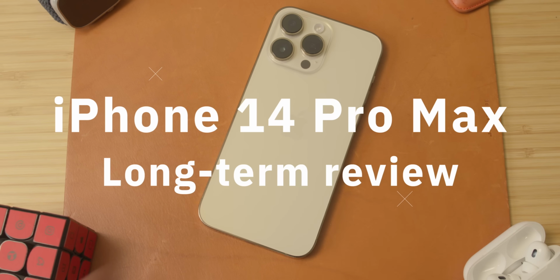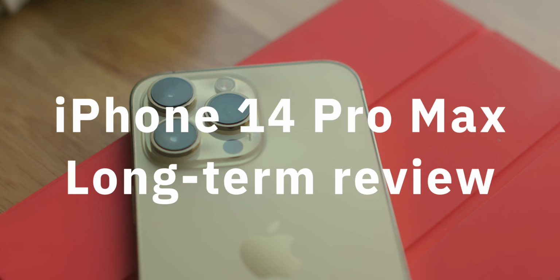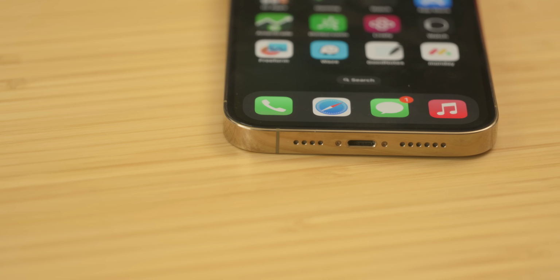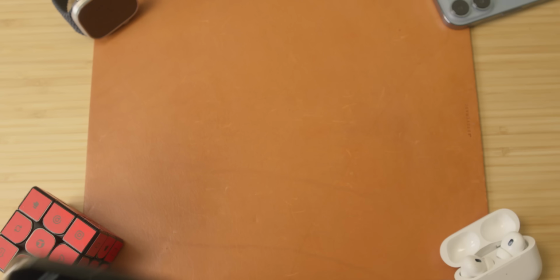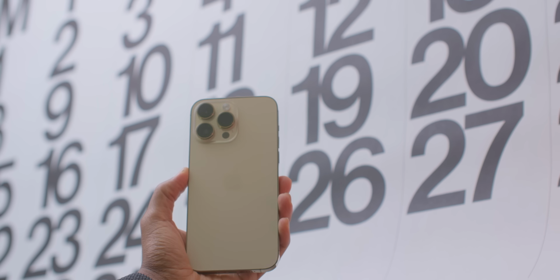It's been 9 months since the release of the iPhone 14 Pro Max, and it's about time I give you the long-term review you've been waiting for. Now, iOS 16 has received mixed reviews, but we are currently on the brink of iOS 17, which can redeem the iOS experience. But is the 14 Pro Max still worth the investment?